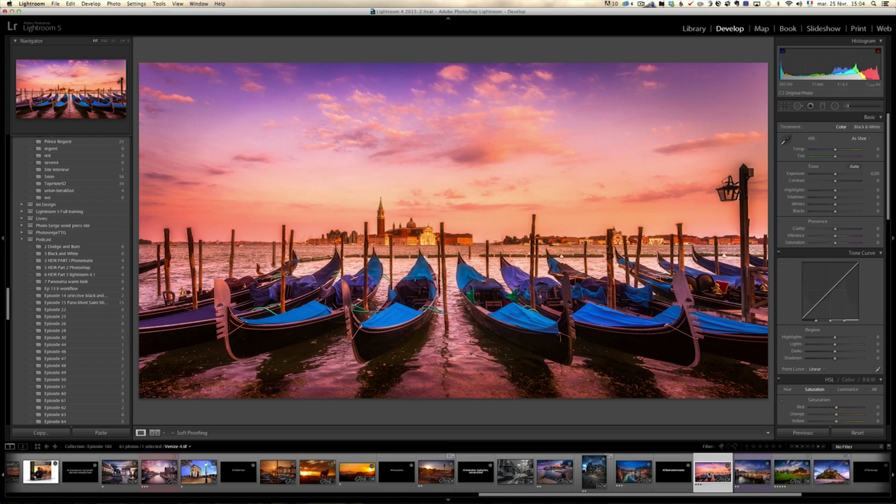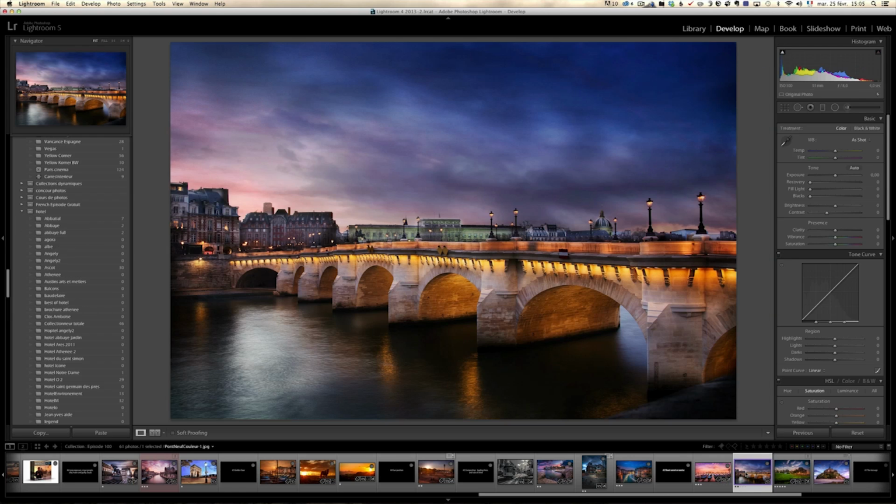I just do early morning or in the evening, because the light is always nicer. That's another example. That was an amazing sunset in Paris. This was an hour before. This photo was boring, really boring. Of course, I like very saturated colors, but that's my taste. You could make this one less saturated.